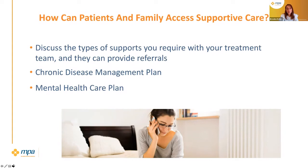Melanoma patients experiencing issues or concerns about their mental well-being may also be eligible to access a mental health care plan, through which you can get appropriate care and support. Medicare rebates up to 20 sessions using the Medicare system and accessing a mental health care plan. This can also be discussed with your GP or your treating oncologist.